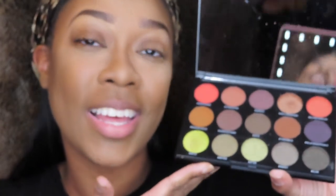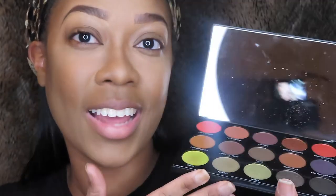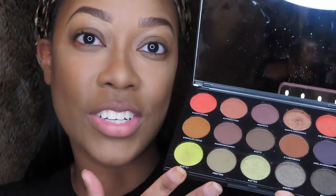It just gives me fall vibes. I just feel like the colors are super cute, and it's all about those browns and those mauve, the orangey type of colors. And we gonna use it today.